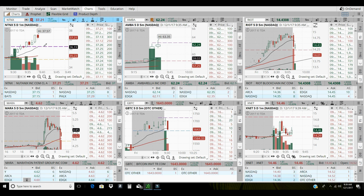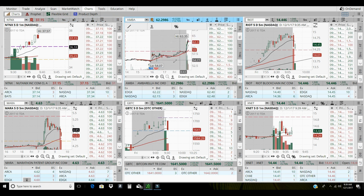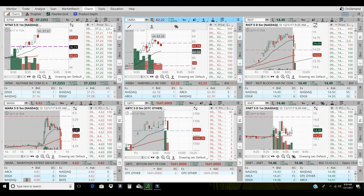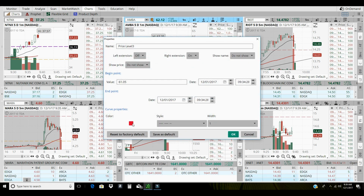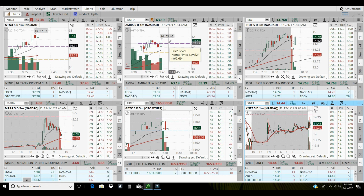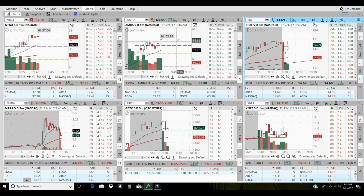On NTNX, getting a pullback. AMBA, let's see how we're looking on the 1 minute. So my stop will be 61 on AMBA. So still long NTNX. Still have some AMBA right here, 63.69. Boom, 63.88 AMBA.